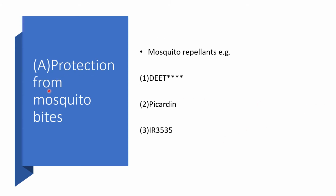Now, protection from mosquito bites. That is where we should start the entire journey of malaria control. If we can wipe out all mosquitoes or prevent them from biting us, particularly the female Anopheles mosquito, then we'll be fine. So, if that is the goal, mosquito repellents: DEET, Picaridin, IR3535.